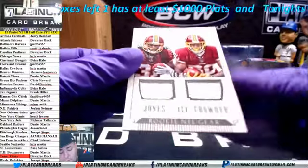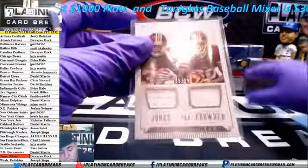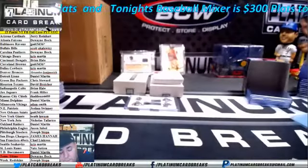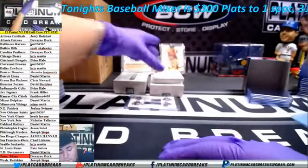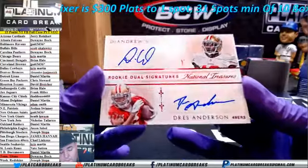Matt Jones and Jameson Crowder, both for the Redskins, out of 99. For the 49ers, out of 25, Dres Anderson and DeAndre White.